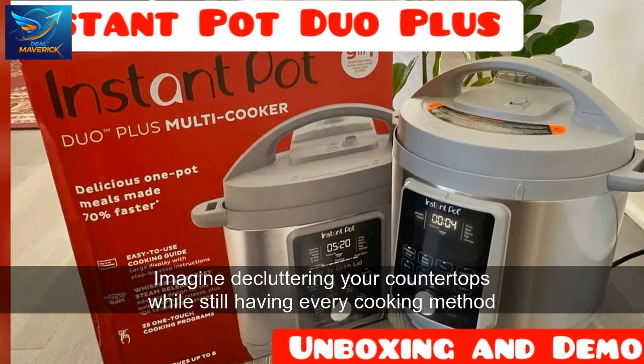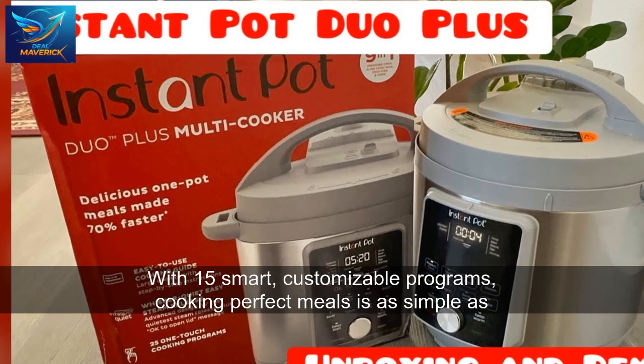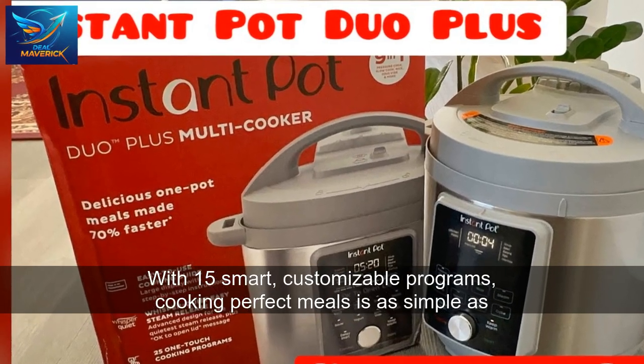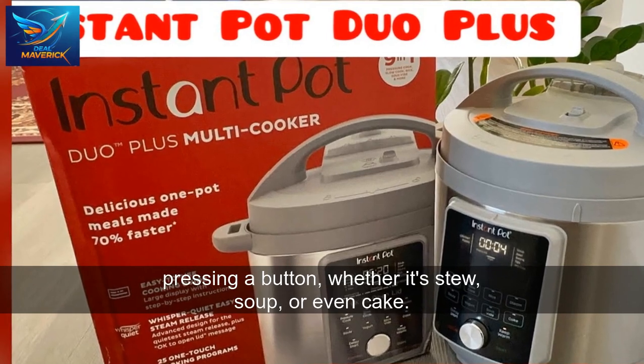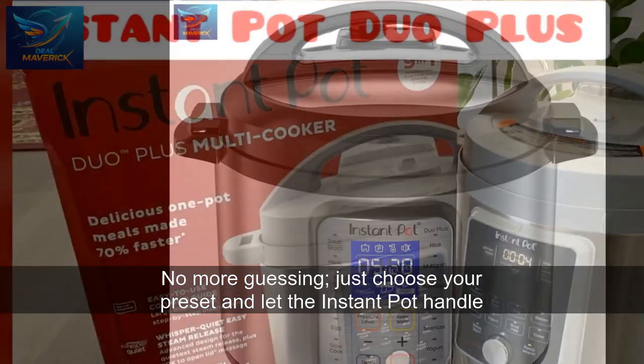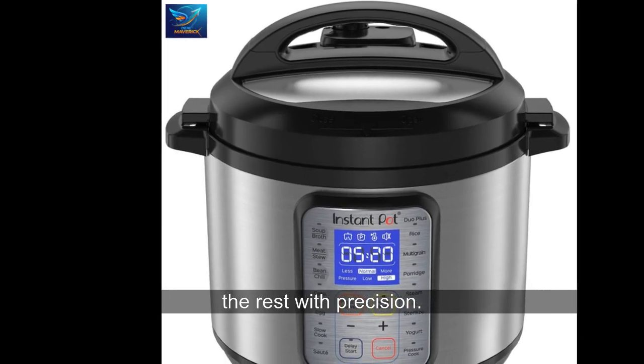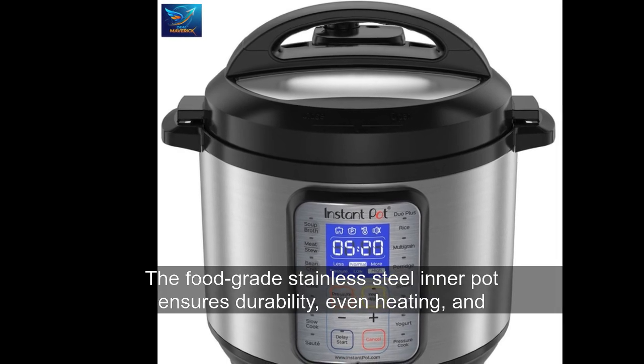Imagine decluttering your countertops while still having every cooking method at your fingertips. It truly does it all. With 15 smart, customizable programs, cooking perfect meals is as simple as pressing a button. Whether it's stew, soup, or even cake. No more guessing. Just choose your preset and let the Instant Pot handle the rest with precision.